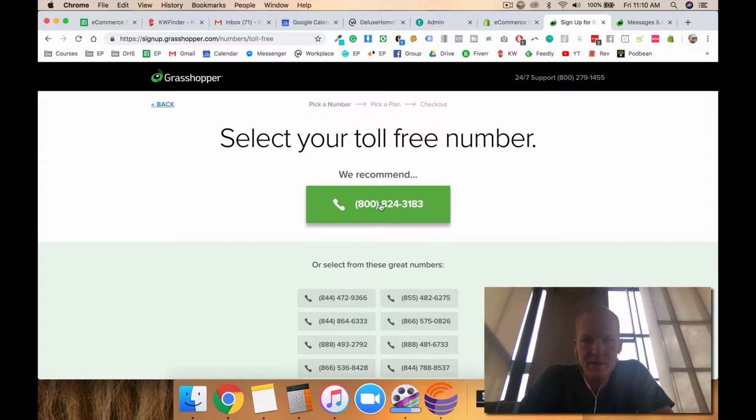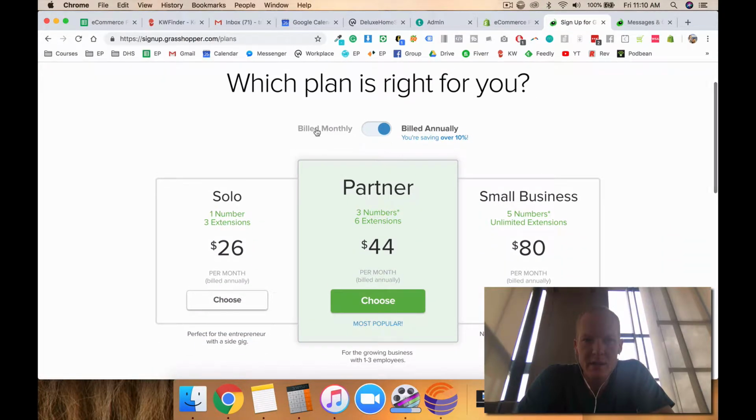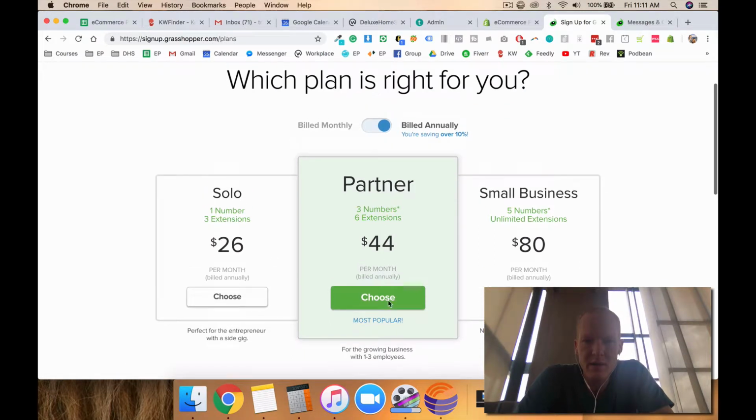And here they have selected a toll-free number for me, 800-824-3183. That's a great number. So if I wanted to buy that, they would reserve it. And the billing is set up either monthly or annually. So you can choose annually if you want to save money. If you're sure that your business is going to make lots of money, then it'll definitely save you some money over the long run. It's about $5 a month, so you'll definitely be good there. Now I recommend if you're just starting out, just get the one number because you're only going to need one number really, and just go with the monthly when you first start out. $29 a month is a really good low price. Maybe after the first few months, once your e-commerce business is very successful, you can upgrade to yearly and save a bit of money that way.